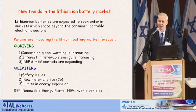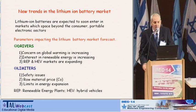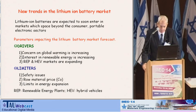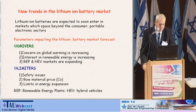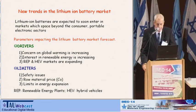However, it is clear now that the application of lithium batteries may span beyond portable electronics. In particular, there are some drivers which make lithium batteries be in the front line for application in sustainable transport and also storage of green alternative energy sources. This is motivated by the growing concern on global warming and the interest in renewable energy. However, there are some limiters which still prevent the full entry of this battery in the market. These are safety issues and raw material price, especially cobalt, and also some requests to increase energy.